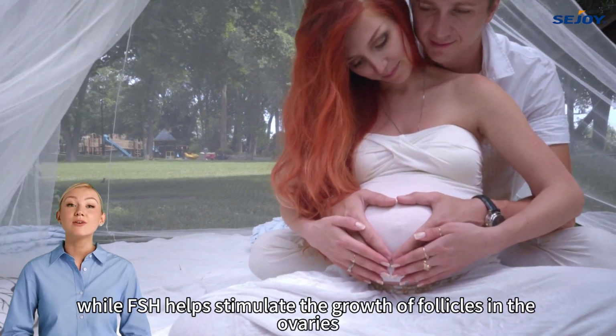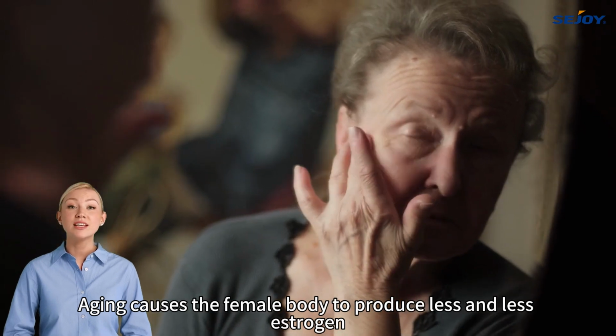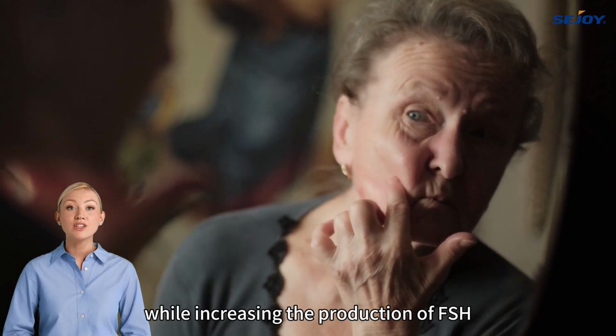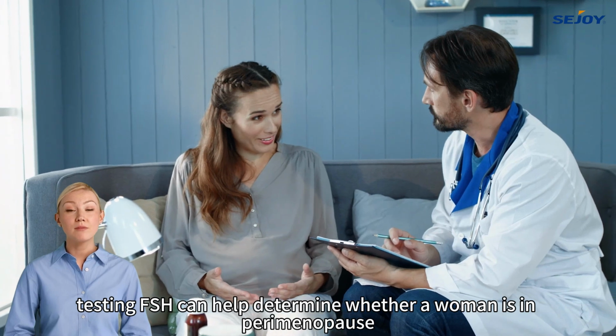If LH is responsible for triggering the release of an egg from the ovary, FSH helps stimulate the growth of follicles in the ovaries. Aging causes the female body to produce less and less estrogen, while increasing the production of FSH. Therefore, testing FSH can help determine whether a woman is in perimenopause.